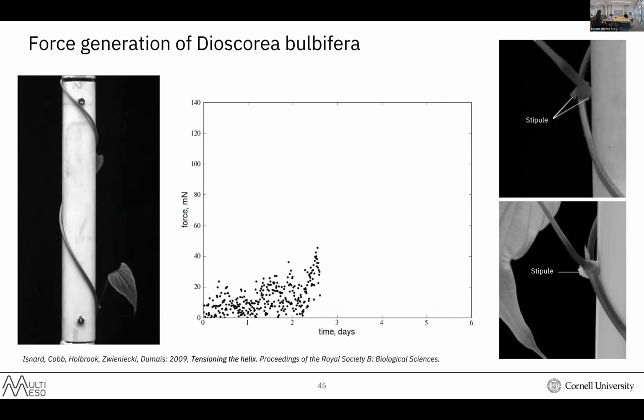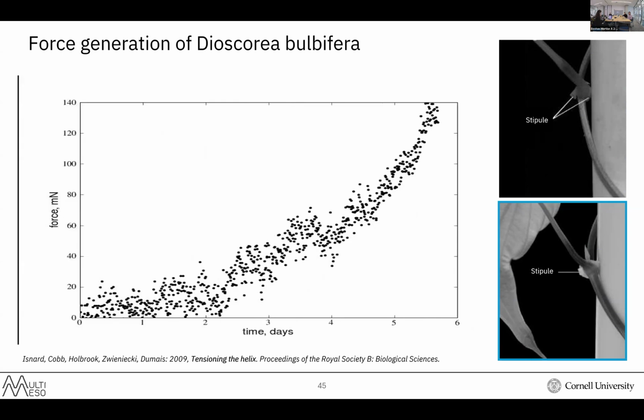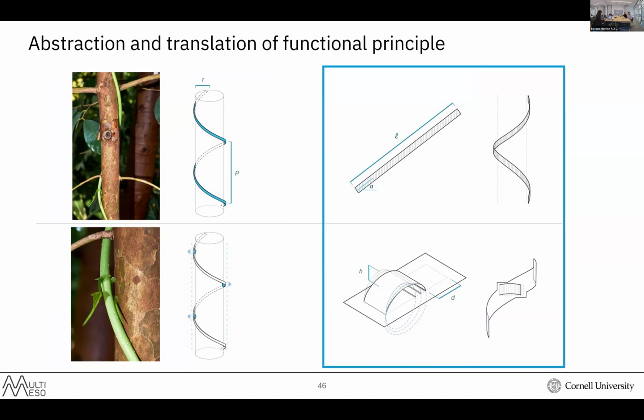So with my biologist partners, we found this really interesting plant called the air potato. And it has this really interesting mechanism of generating squeezing forces in a very efficient way. It's actually because of these stipules that are located on the basal outgrowths of its leaves. And when they grow and expand, they actually tension the helix. So that's the tensioning mechanism that we were really interested in. So we first abstracted that tensioning mechanism to 4D printing, which is defined by this coiling structure and these little pockets, as we call them, that create the space between the helix and the host structure.